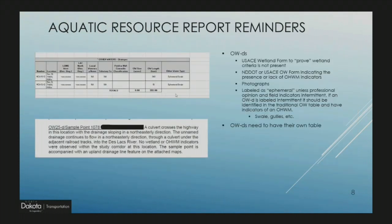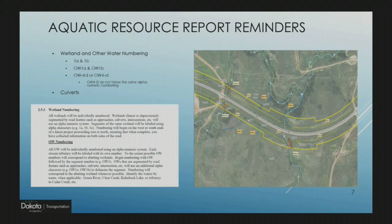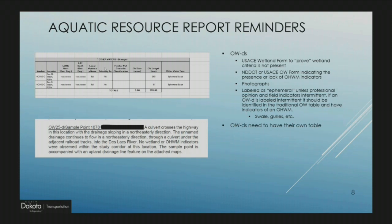Other water -Ds, as I discussed, are swales, gullies, things that appear green or to convey water. We added a new other waters table specifically for these features. We don't have the column of located in a natural tributary because it's not that important for these. What is important is what we call them, the other water type. If we call them intermittent or perennial, we expect to see indicators of an OHWM.